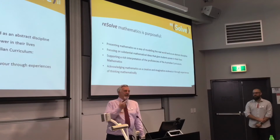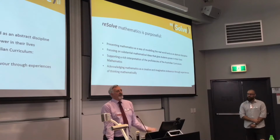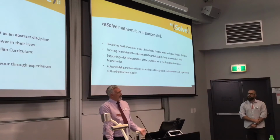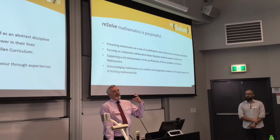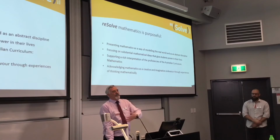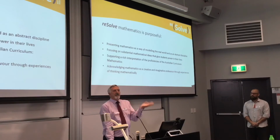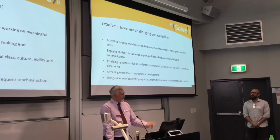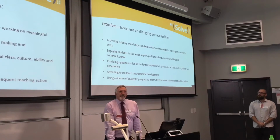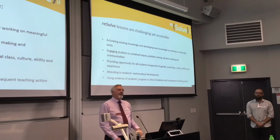We want every mathematics lesson that's part of this Resolve Mathematics by Inquiry project to have a very, very clearly articulated and strong mathematical purpose, so that that's transparent to teachers, it's transparent to students. It's not always easy to see what the purpose is, and it might have something to do with the curriculum, but there's something much deeper about purpose that we want people to think about. This is the second dimension of the protocol, that the Resolve lessons are challenging yet accessible.